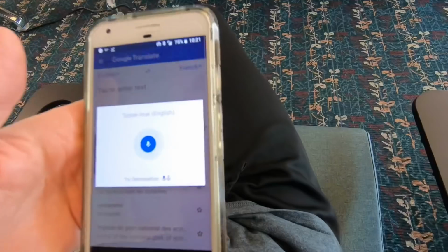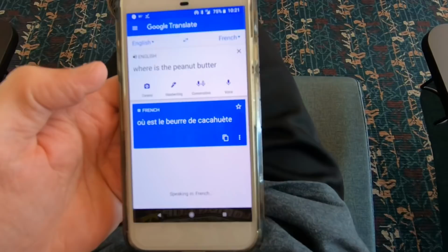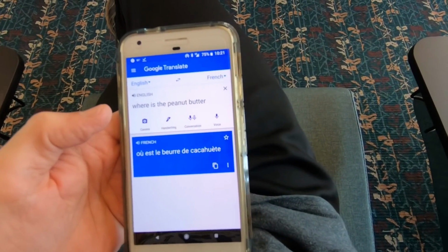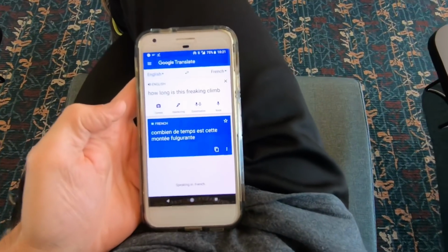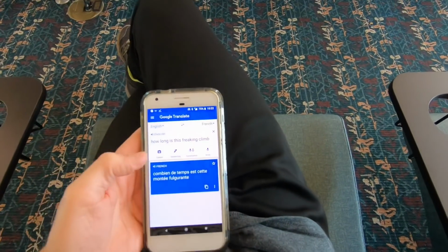Let's try another one. Where is the peanut butter? Où est le beurre de cacahuète? You know, there's a whole bunch of syllables they just go right over, isn't there? How long is this freaking climb? Combien de temps est cette montée fulgurante? Oh gosh, I'm in trouble.